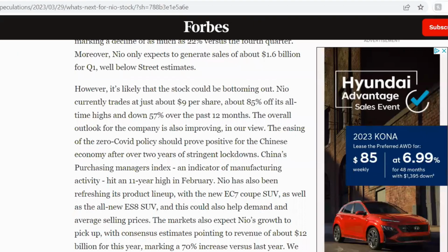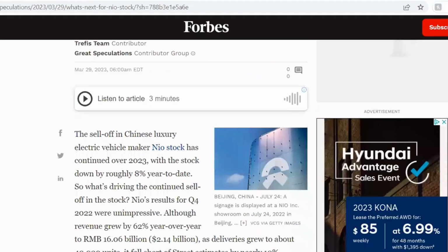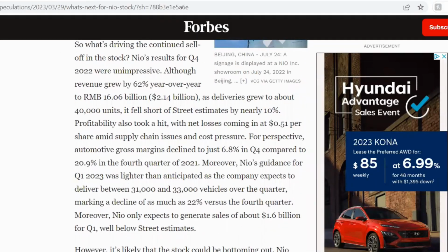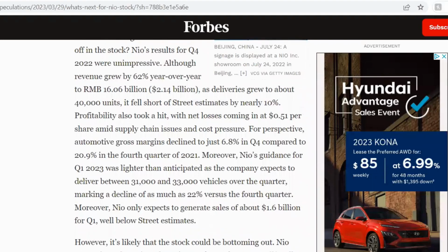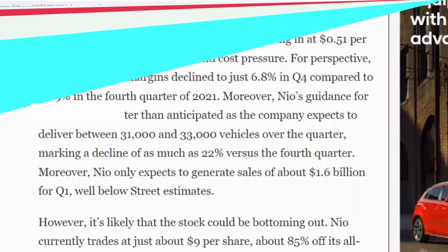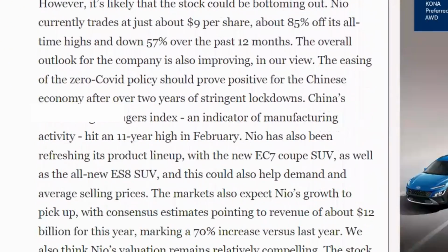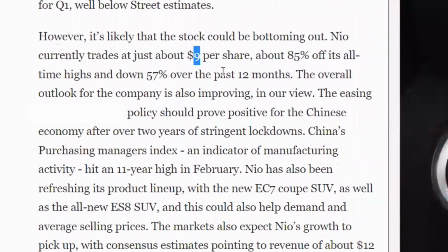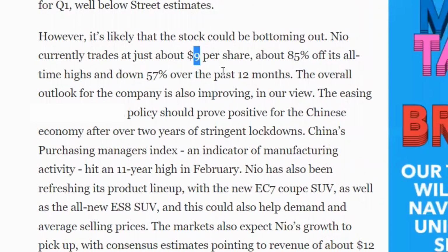I also came across an interesting article from Forbes where they talk about what's next for Nio stock. They talk about how in their last quarter, even though they had an increase in their revenue, they failed to meet the estimates from Wall Street. They also had poorer performance when it comes to their actual earnings. In fact, they had a bigger loss than was anticipated. That's why the stock has performed poorly. There was a reference that even at the price of $9 per share, which is where the shares are currently hovering, this is almost about 85% off of their all-time high, and about 50% plus down from their past 1 year.